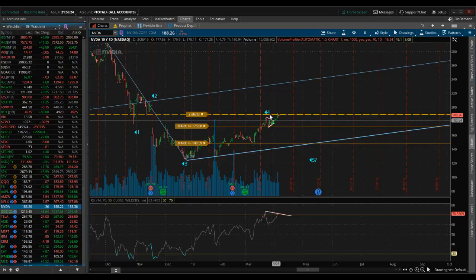So we'll see how the price action starts to look. We do have bearish divergence here on the RSI, so to me, it's starting to look a little bearish. But we'll see how it handles that inside day tomorrow. But great one on that one.